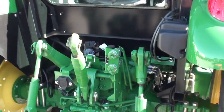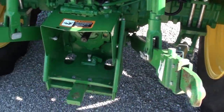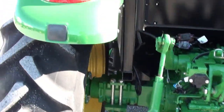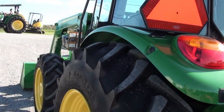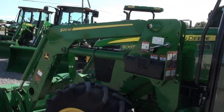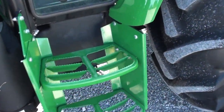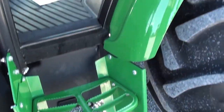Rear remote. Telescopic arms. Stabilizer bars, not the chains. 540/540E PTO. This tractor is really well equipped. Looking for a 65 horsepower tractor, cab and loader to do some feeding or haying with it. This is going to be a really nice option.